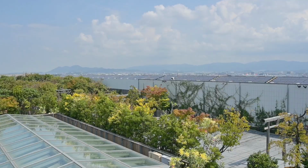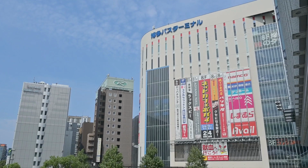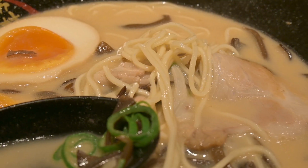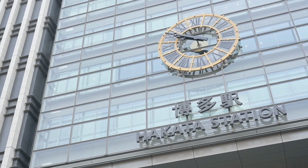There's a shrine hidden high above your head, a sneaky shortcut to the airport, and a noodle lover's paradise. This time we're down on the southern island of Kyushu. It's time for secrets of Hakata Station.